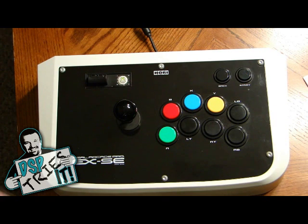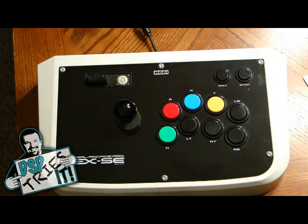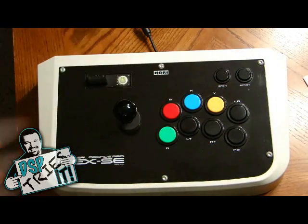Now keep in mind, though, that the turbos are not allowed in tournament play anyway. So if you learn to use them at home, it might be a detriment to you if you ever go to a tournament and then realize you can't use the turbos. So, are the turbos a nice thing to have? Sure. Usually, if you're not playing a Street Fighter game is when you use the turbos anyway. But if you're using this as a competitive stick, it's really not that big of a deal.